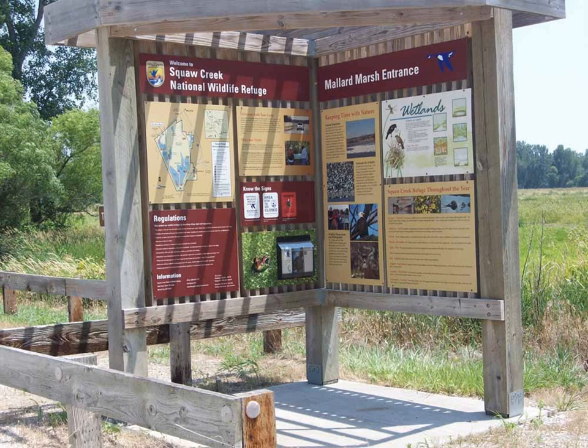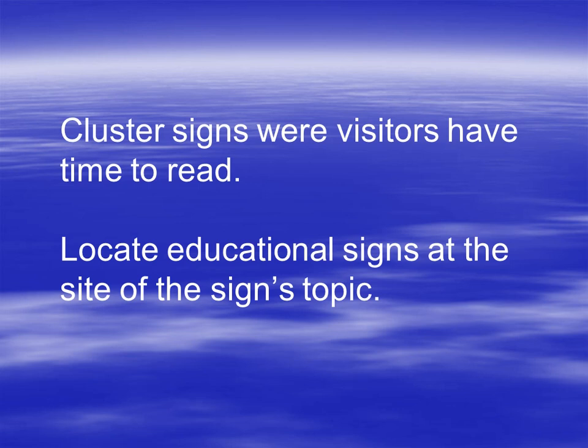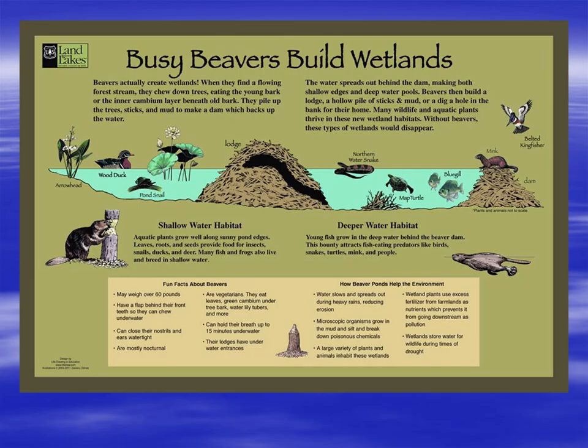A lot of signs are clustered in an area. That's a lot of information. But it's at a place where people will slow down to read them all, potentially. This would be at a parking lot, at a trailhead. So it's a very convenient area where people would expect to receive information. So we cluster signs where they have time to read them, and then educational signs are usually located where the site of what you're talking about in the signs is.